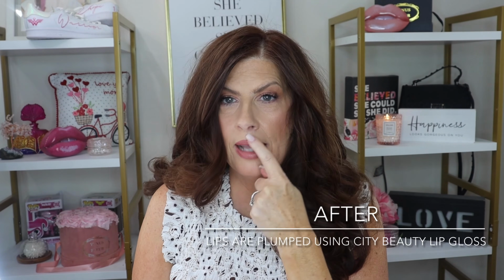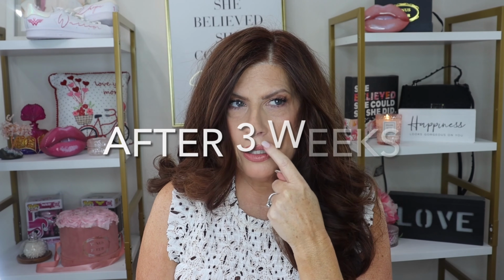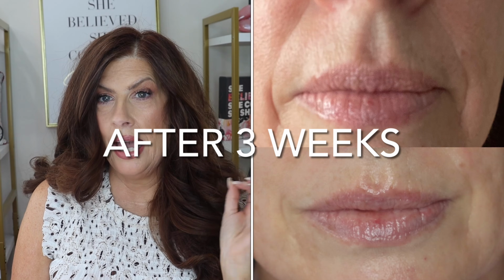So the little lines that we have here, these are big, huge, massive lines, but they're lines. And I noticed that while using this, they are diminishing, and I like that.